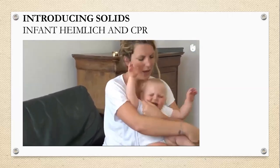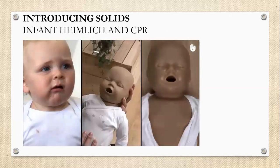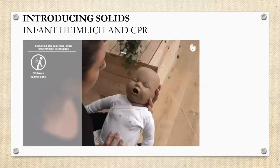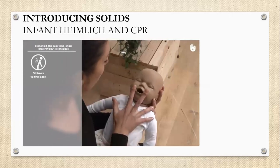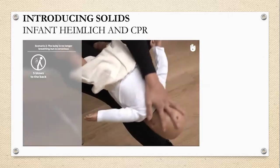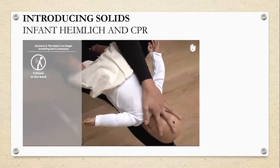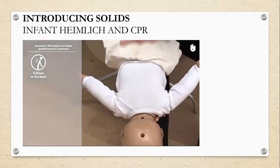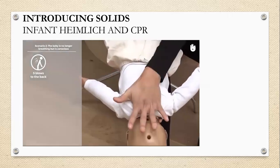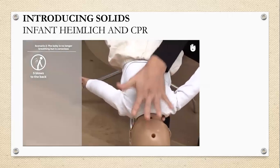Scenario 2, the baby is no longer breathing, but is still conscious. Give the baby 5 blows to the back. Lie the baby on your forearm so that their head is lower than their chest. Support their head with one hand and place 2 fingers of your other hand either side of their mouth without pressing on their throat. Give 5 blows between the shoulder blades with the heel of your hand. If this does not work, alternate with 5 chest thrusts.